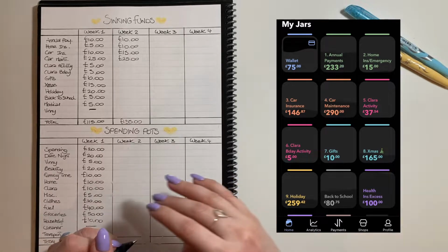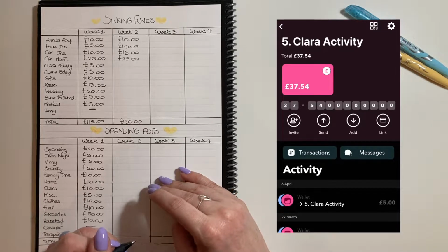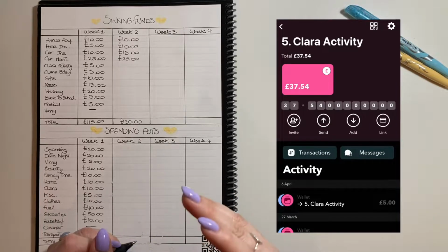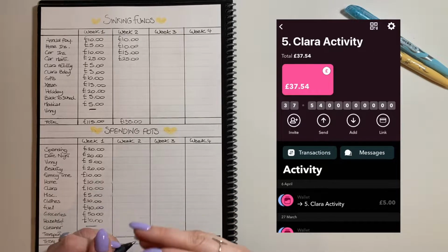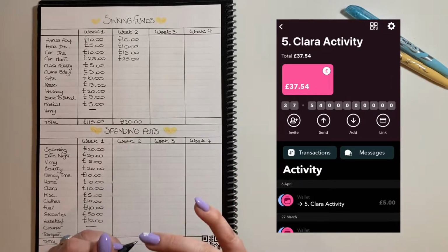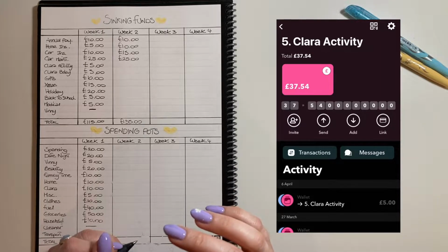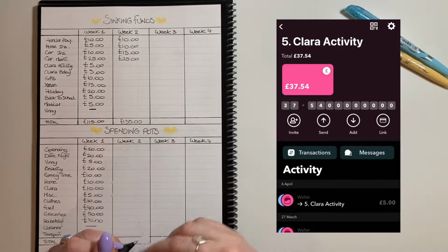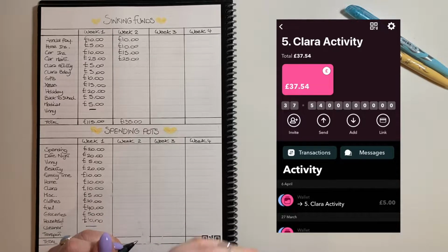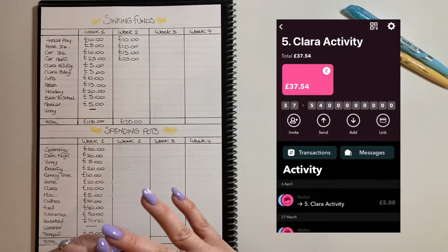Clara activity, as you can see, we have £37.54. This used to be her swimming pot because she does go to swimming lessons every Sunday. However, due to childcare arrangements, she will not be doing that anymore from June, which means that we'll probably need to find another activity for her to do, and or if she's going to continue to do swimming, it'll have to be during the week. So that's why it doesn't have a name.